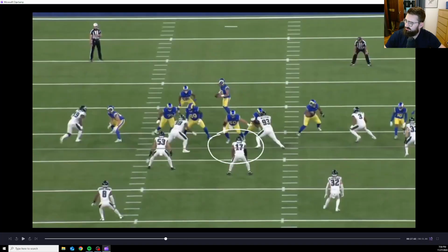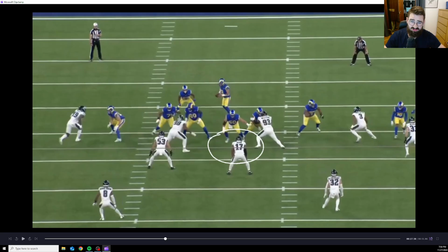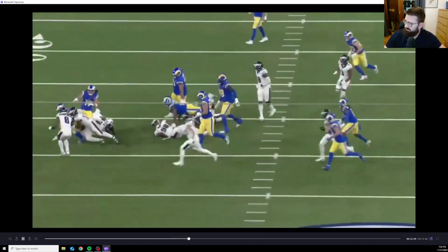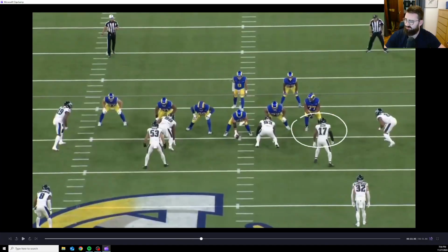Here we got a little bit of a draw action. It's a third down situation here, third and I think 15. It's after his sack. Good block shedding there, shoots over there, makes a beautiful tackle for about 5 yards. They punt on the subsequent play.